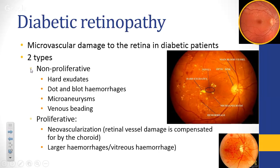So there are two types. There's non-proliferative, which has these features of hard exudates, dot and blot hemorrhages, microaneurysms, and venous bleeding. These are all like buzzwords, so if you see a few of them in a question, you know that it's diabetic retinopathy.